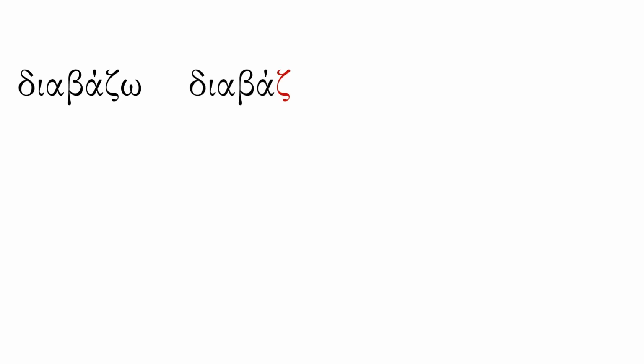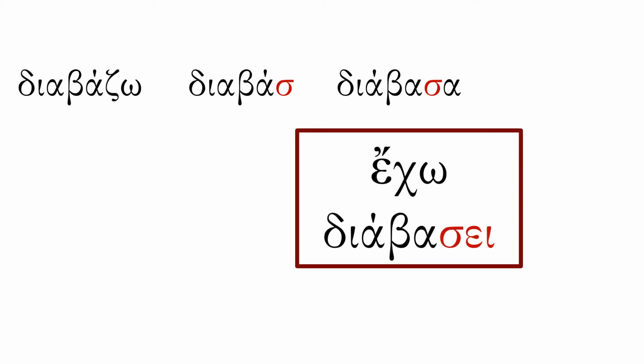Now let's take a look at a couple more examples. Well, here we have the avazo again, which is I'm reading or I'm studying, or I read or I study. And we have our future stem, the avaz, has to be changed to the avas. And we get our past ending, vyavasa. And then to say I have read or I have studied, we're going to keep that vyavas, add echo, and our new ending, echo vyavasi. I have read, I have studied.